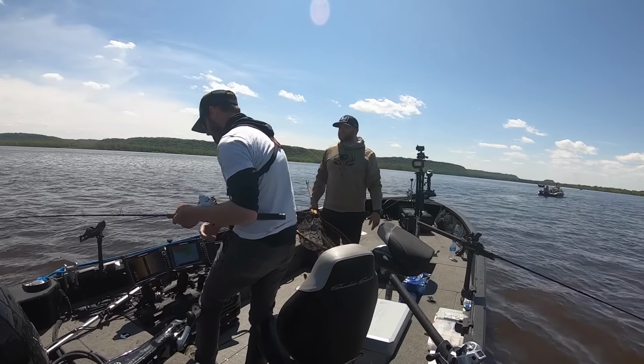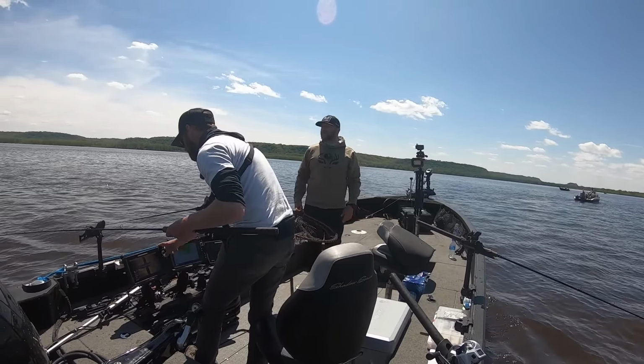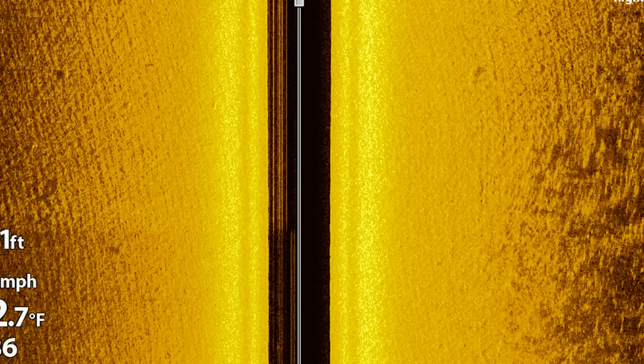I'll take a screenshot for you guys right here off the graph. This is what this old shoreline looks like here. And I'm trying to keep us just skirting just outside of that stuff.